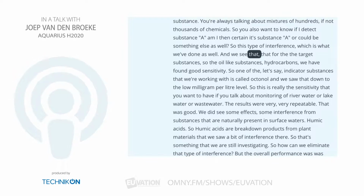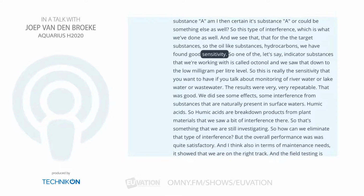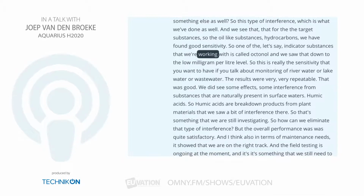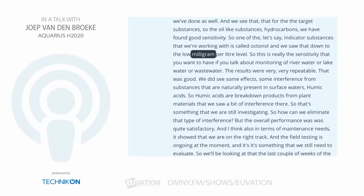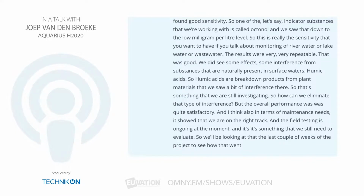And we've seen that for the target substances, so these oil-like substances, hydrocarbons, we have found good sensitivity. One of the, let's say, indicator substances that we're working with is called octanol, and we saw that down to the low milligram per liter level. So this is really the sensitivity that you want to have if you talk about monitoring of river water or lake water or wastewater. The results were very, very repeatable.